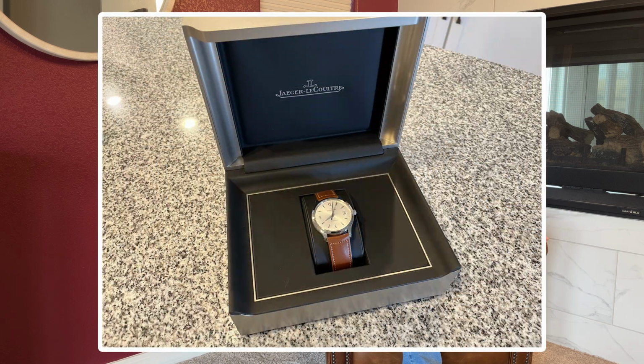And I guess that's kind of how the watch game works, right? You don't really know why you like what you like. You just do. So I ended up buying the watch that day. Very happy. That was about 7 months ago.